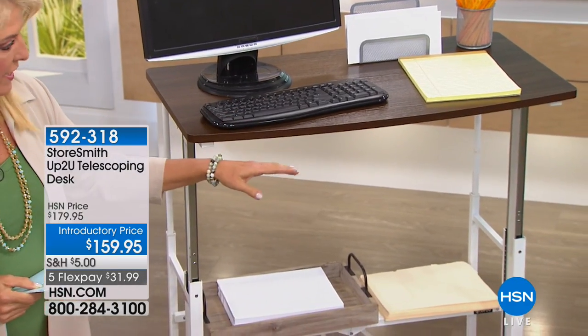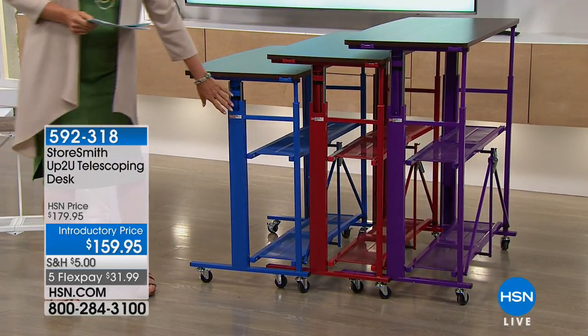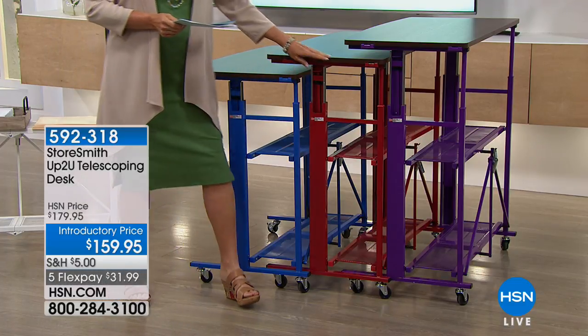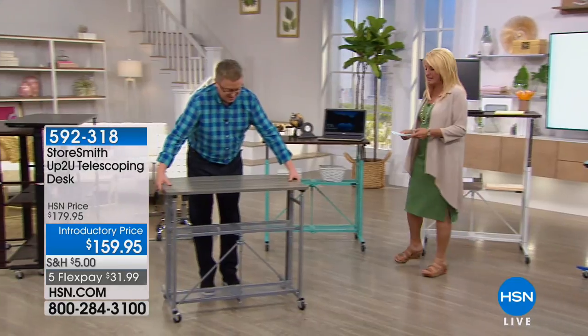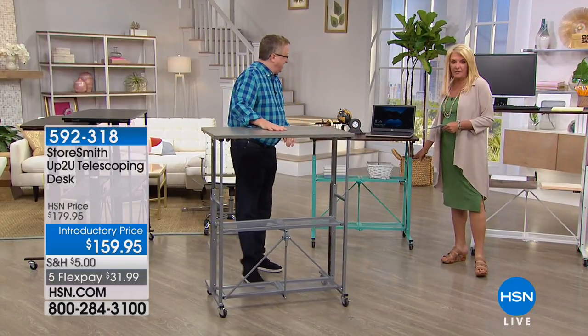And then as we go over to the opposite side, we're going to call this one cobalt blue with the walnut. Then we have red, and again, walnut. And finally, we have purple with the walnut. So we really customize it to what your colors are. If you love purple, wouldn't that be fun to have a purple desk? If you love that turquoise color, that would be a lot of fun.